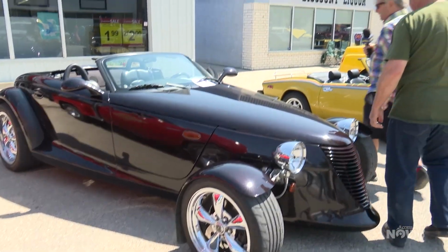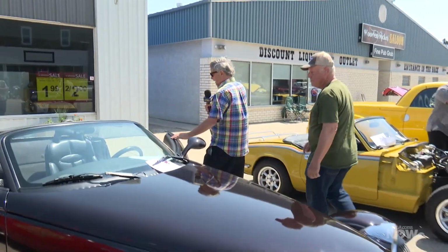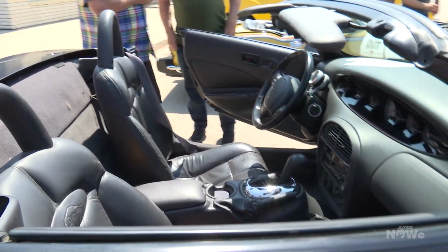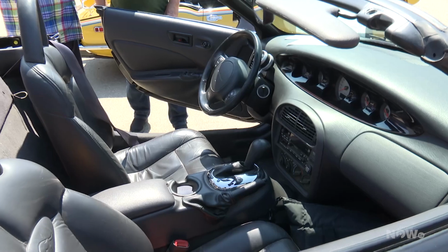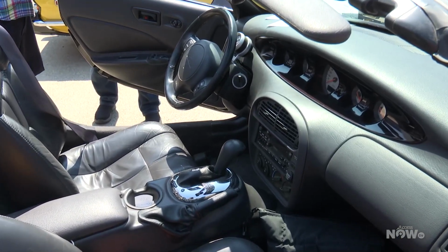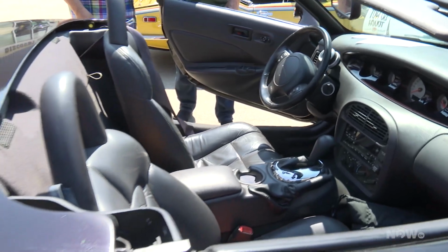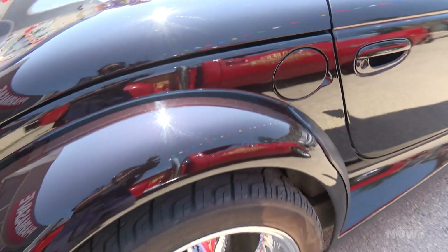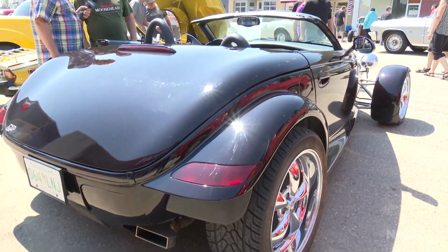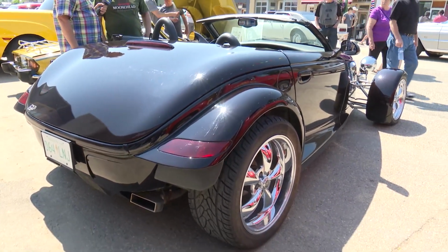So let's have a look at the interior. What have you got for options in here? Is it a 5-speed or is it an automatic? It's an automatic. Well, that makes it nice driving then. So where did you get the car from? I bought it at a dealer in Estevan, just on a corner lot. Okay, and they had it there. I don't know where it came from originally, but I think from across the line, but I'm not sure.